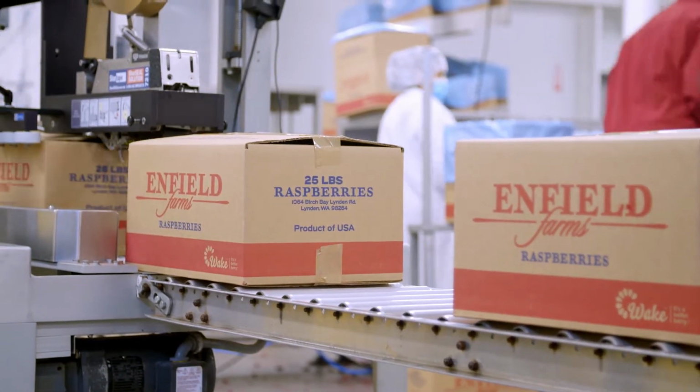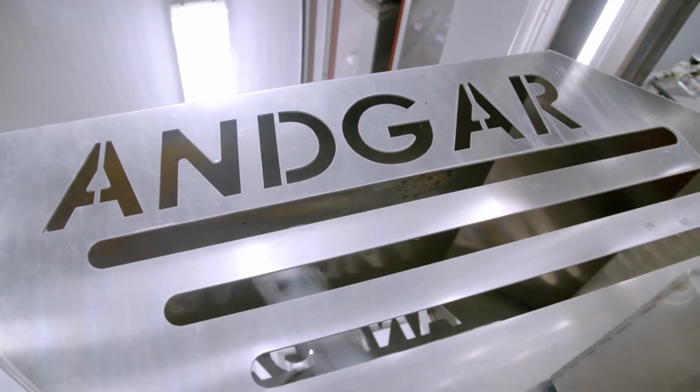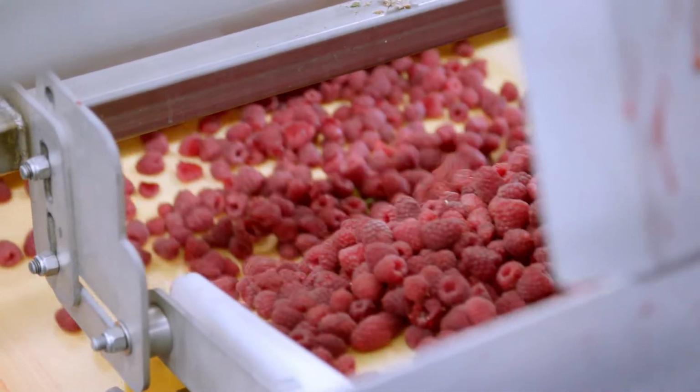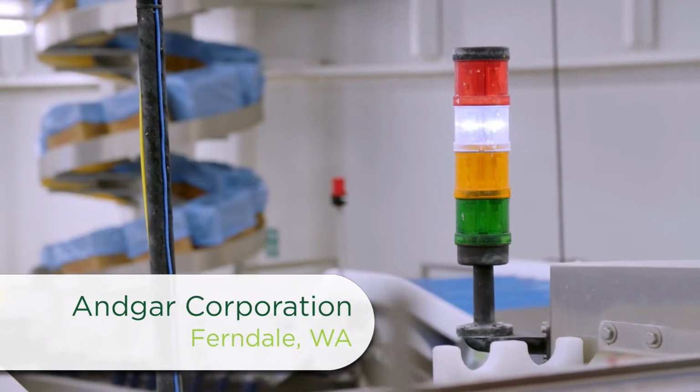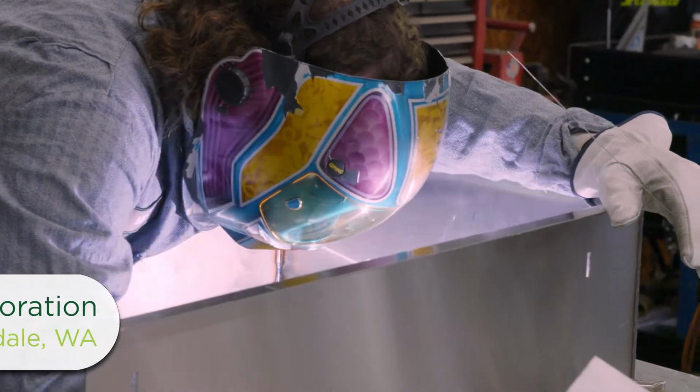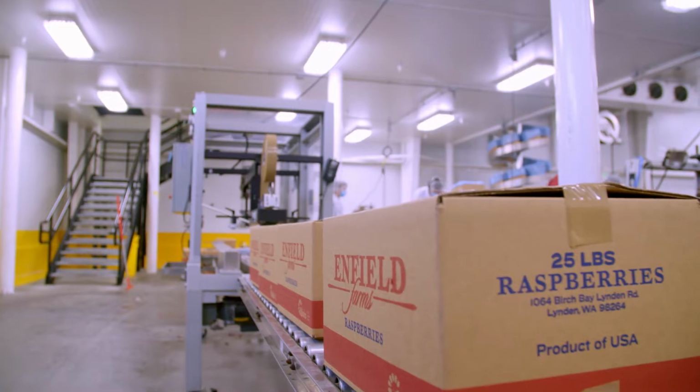In order to process his berries, Andy works with Andgar Food Processing to design and manufacture equipment for his facility. We do strawberries, blackberries. We work in the fishing industries, a little bit in the carrots. Dean Vanderhook is the design and technical supervisor for Andgar.